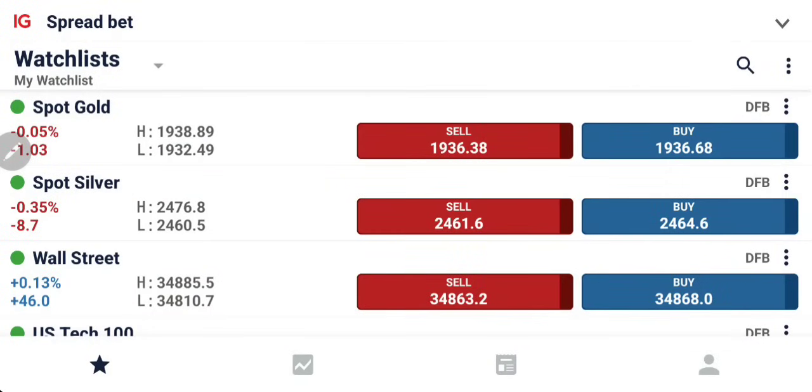We discussed one thing very clearly yesterday, that 1914, as long as gold respects it, we should not treat this as bearish, and this is a strong support. What has happened? Gold dropped till 1914 and showed a very smart recovery. And another thing, that beyond 1926 we are looking forward to first destination at 1932 and next at 1940. Gold has achieved 1939 levels so far. I hope you all must have profited.